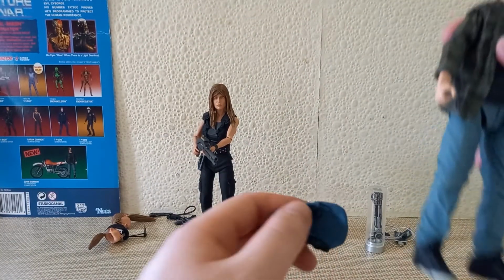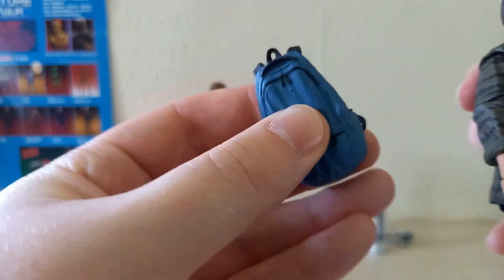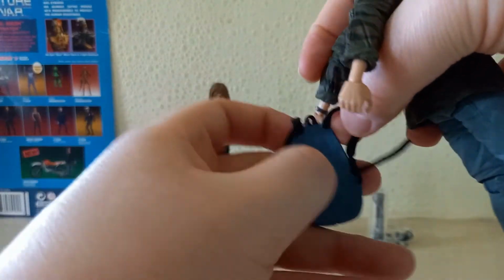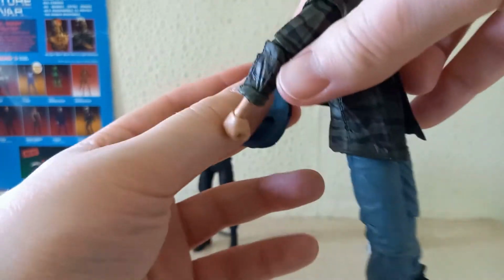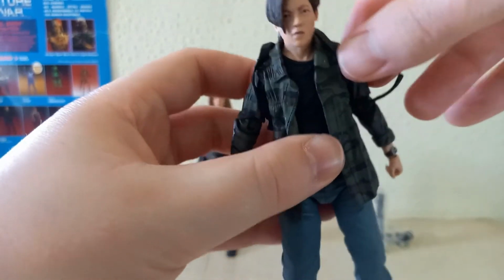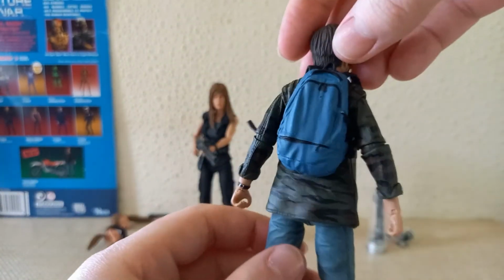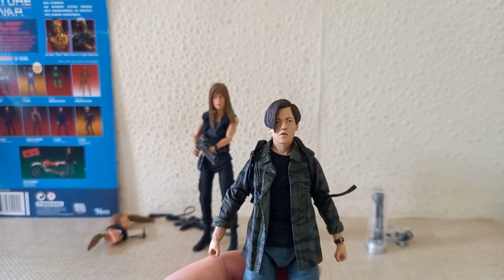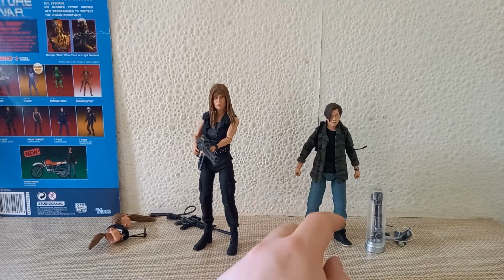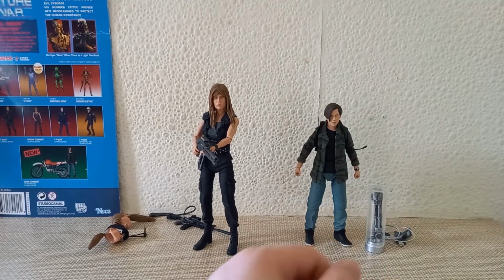He does come with this backpack, which is a nice soft pliable plastic, and it's very cool to put on. To put it on, just put both of the arms back. I always recommend you do it this way, and then just simply slide it over. It is quite pliable, which is good, and then you can put the arms down, and there you go. You got his backpack on. I think that's really nice. I think it really adds to him as a figure. It doesn't really weigh him back either because it's very light.